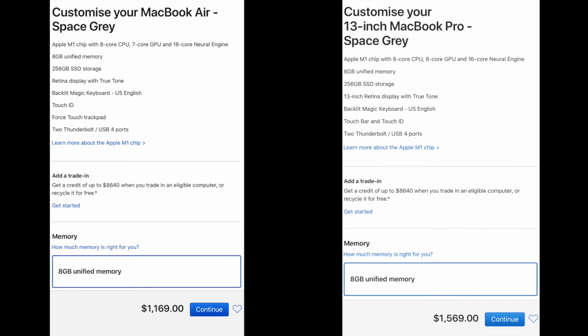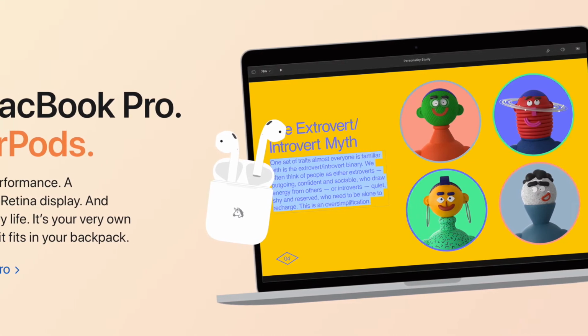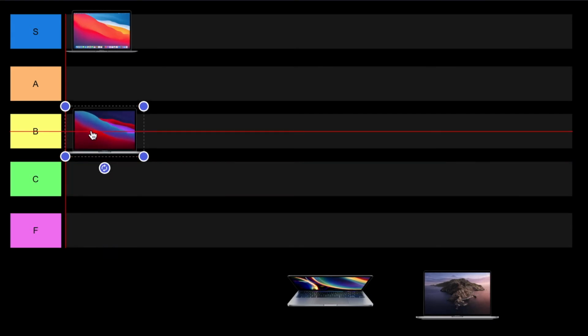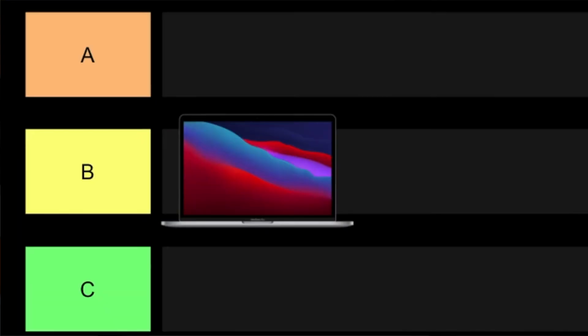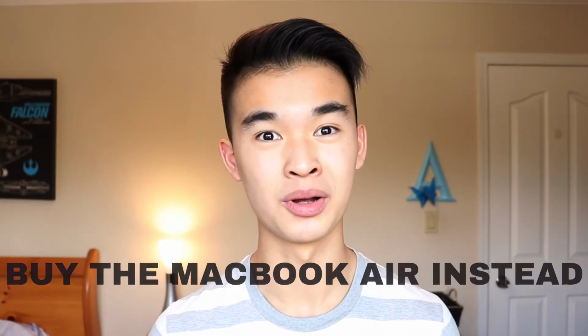Notice how I said the word slightly quite often when mentioning the differences. And in my opinion, those upgrades do not surmount to an extra $400. But by itself, the M1 MacBook Pro is still a fantastic laptop. It's just outshined by the MacBook Air because of the value that you can get out of it, which is why I'm putting the M1 13-inch MacBook Pro into B tier. B for buy the MacBook Air instead and save your money.